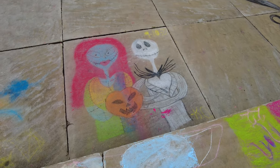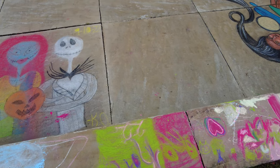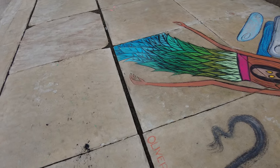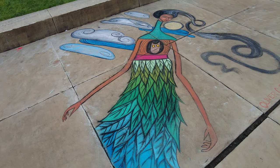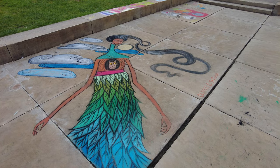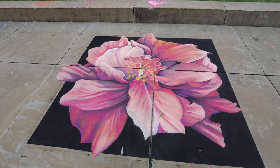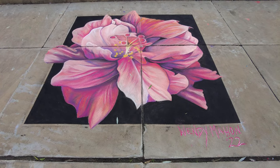Is this the Nightmare Before Christmas? Okay, let's see here. We've got a detailed one here spanning four big blocks. And this one, besides the Elvis one, this one's probably the most preserved, detailed one. Wendy Mahone, 2022.